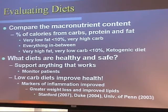So what diets are healthy and safe? And so we support anything that works, and we want to monitor our patients. And so what's the message here? And the message is that low-carb diets improve health. And by that, I mean that the markers of inflammation improve. And we have many studies, and I've mentioned 3 in the last 10 years, that are randomized, well-controlled studies comparing diets that demonstrate this.